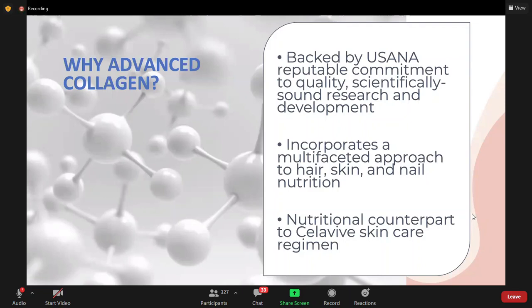And, you know, it's also a nutritional component part of our skincare line. I don't know how many of you remember or how many were around, but probably 20 years or so ago, we actually had a product called Beauty Nutrients. We used to have a little beauty nutrient gel cap that went with our skincare products. So it's kind of nice to have something like that again that is a nutritional support for skin health and, you know, vital looking skin from the inside out.